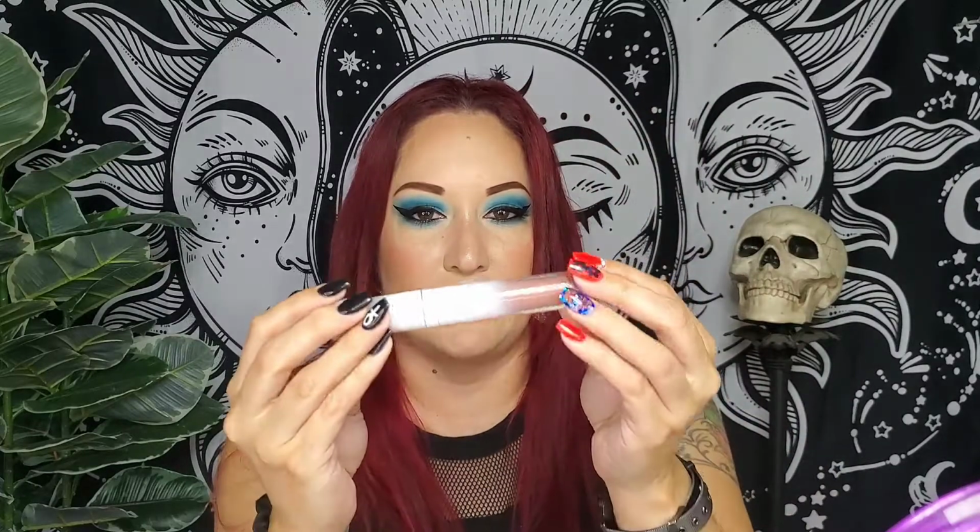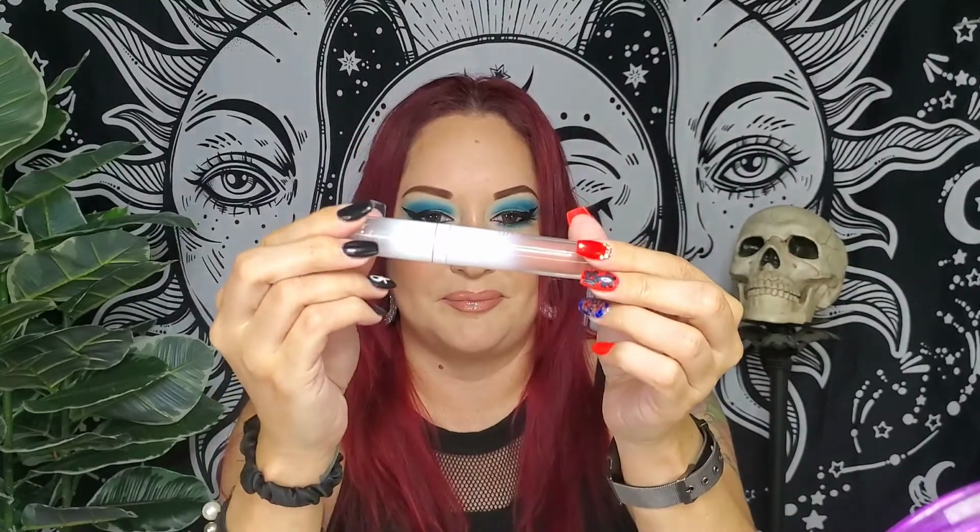I bronzed with the NYX palette. For blush, I used the Milani in Romantic Rose. For highlight, I used the Ofra highlight palette. For lips, I used the Lunar Beauty Aura lip gloss. So this is the final look.